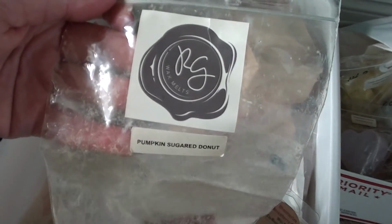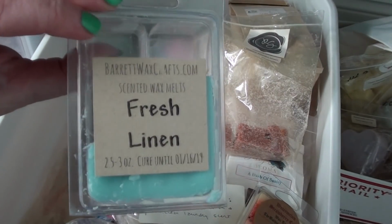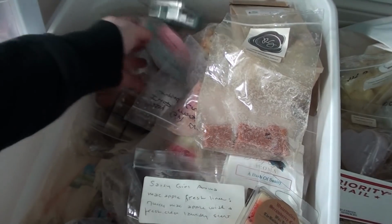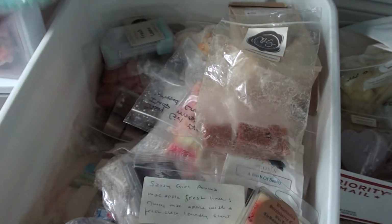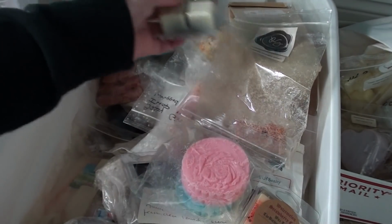Pumpkin sugar donut. So this was my fall bin initially, and then I just started putting everything in it. Sasha sent that to me. This is really good mixed with stuff. This is actually Backwoods Bomb Pot Martini, but it's not labeled. I just know because I know. Oh, I already did the Breaking Violet.